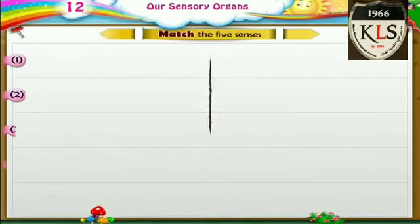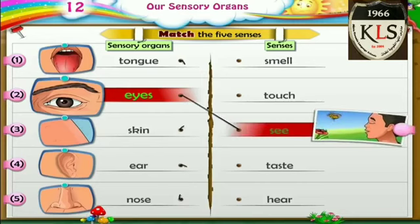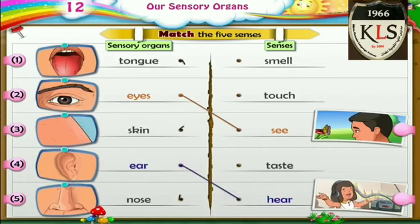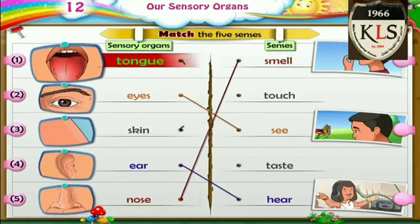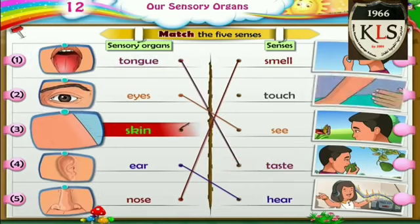Can you match the five senses with the sensory organs in the visual and fill in the blanks? Eyes. See. Ear. Hear. Nose. Smell. Tongue. Taste. Skin. Touch.